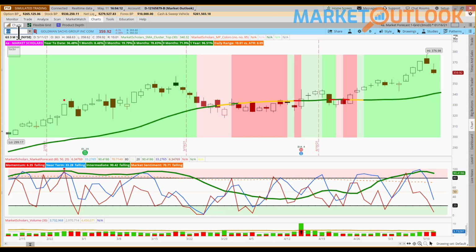And as you can see here, Goldman Sachs is also producing that type of a setup where we've got the green line in the upper reversal zone, red line in the lower reversal zone, blue line between 50 and 20. And so I've already done the trade, as is always the case.